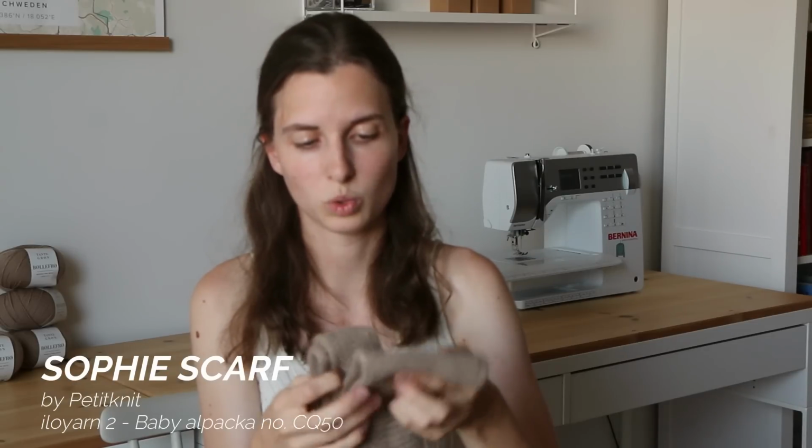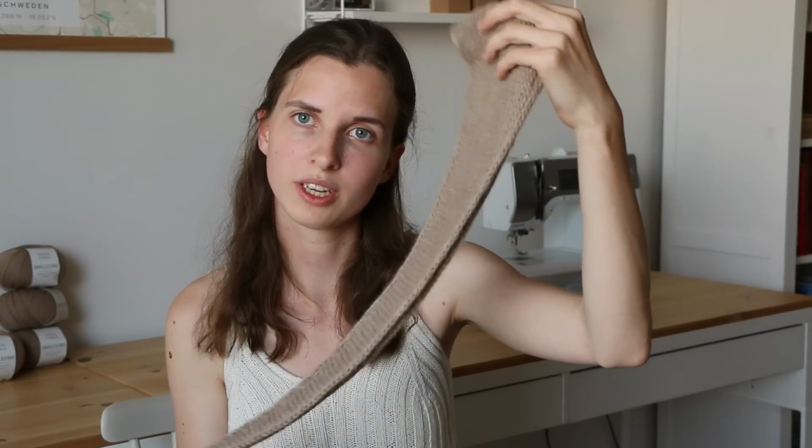The pattern is knitted with a cashmere yarn, but the cashmere in this shop didn't feel that soft, so I decided to go with the alpaca yarn, and it was a very good choice. It is made in the long version. The pattern includes a longer and a shorter version, and I would definitely also do the shorter version and wear it like a hairband.